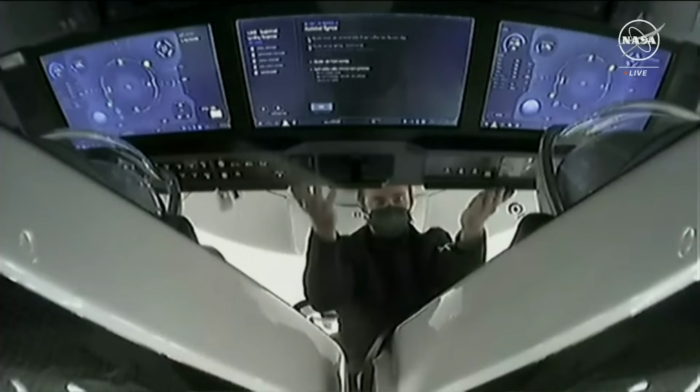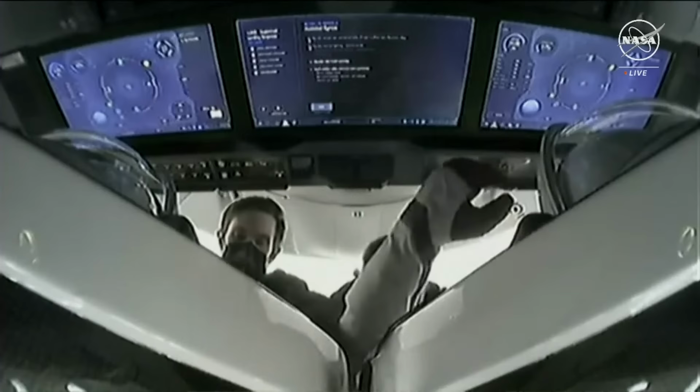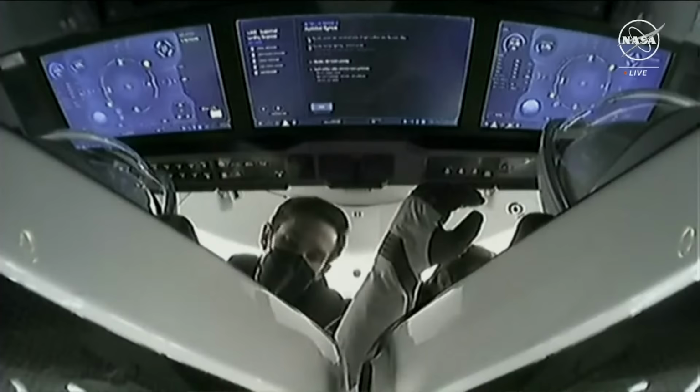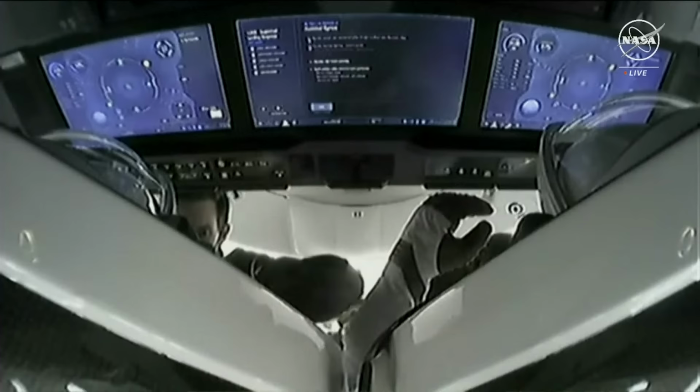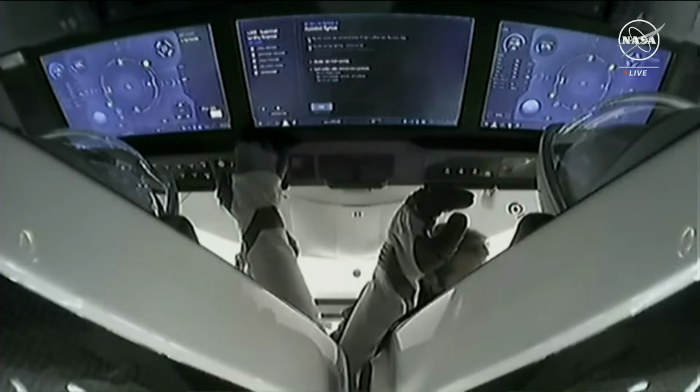So as they continue to step through those procedures, again, just a reminder, we do expect the crew to be assisted out of the vehicle, as well as be assisted in standing up and getting rolled away in order for those initial medical checks. This is standard for all long-duration space flights. And they'll jump right into their post-flight reconditioning period that begins on splashdown day. And it lasts for about 45 days to help return crew members to their pre-flight condition.